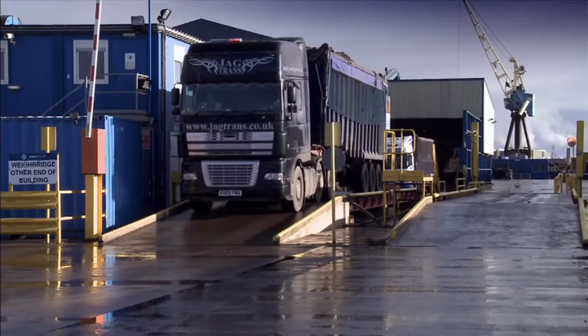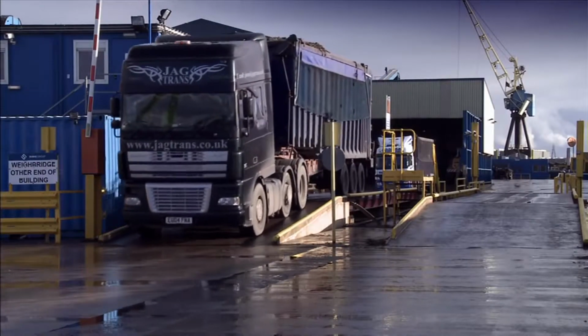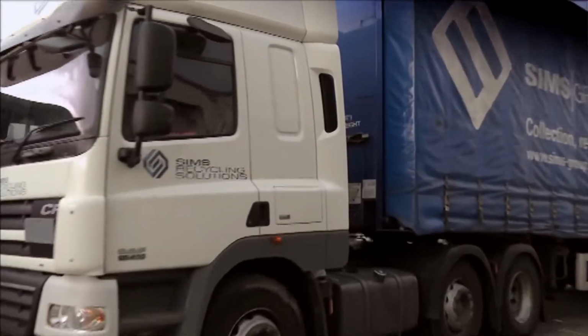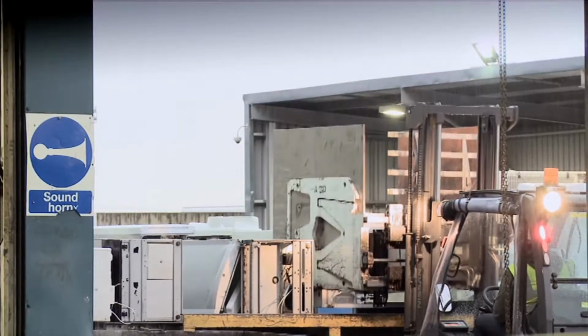We actually process every fridge that is brought in through the facility. What is happening in the yard is a lorry has gone across to the weighbridge, and from that point onwards, the fridge load is brought over here, and then the guys are unloading these fridges.